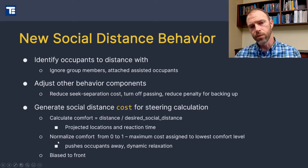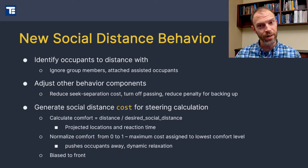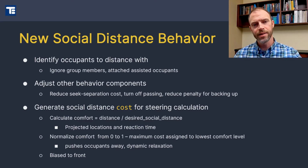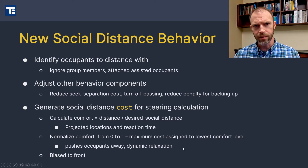Then this gets normalized in a range from 0 to 1, and the maximum cost is assigned to the lowest comfort level, so the area where you're much closer than you want to be gets the highest cost. Essentially, this becomes a strong function, since some of the other steering behavior components have been lessened, and it pushes occupants away from one another, driving them toward that ideal distance. It acts as a dynamic relaxation step as it is iterated from step to step. And there's a bit of a bias to the front, which I'll explain more in a moment.